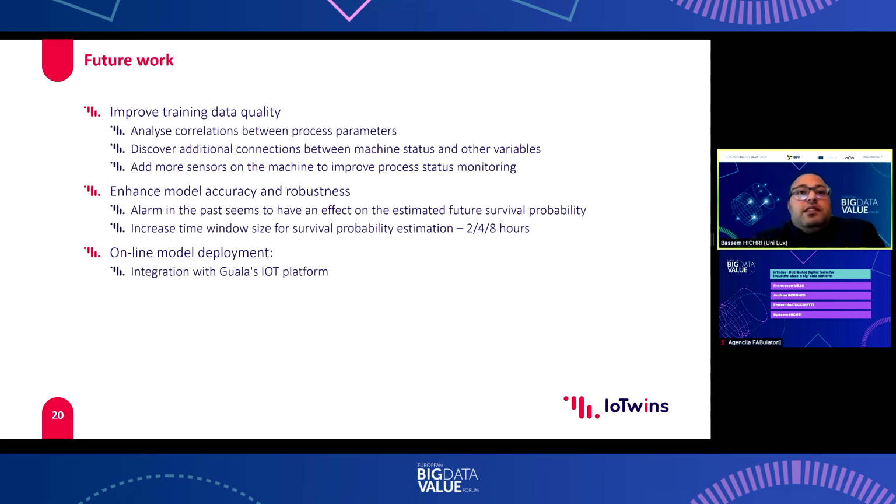As FutureWorks, we aim to improve the training data quality, analyze correlation between the process parameters, and discover additional connections between machine status and other variables. We also would like to add more sensors to the machine to improve process status monitoring. In terms of model accuracy and robustness, we try to increase the prediction from 1 hour to 2, 4, or 8 hours before the failure occurs. So we try to make the model more efficient, more reliable, and better at predicting the failure as soon as possible in order to ensure the maintenance.